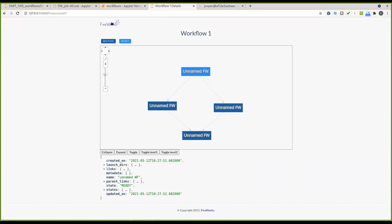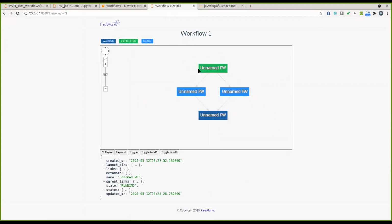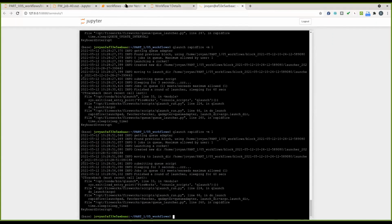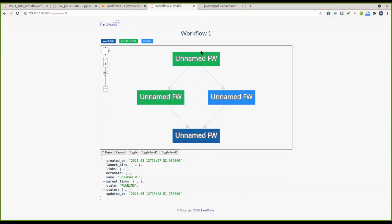Now what we see is that the first one has completed. Because the first one has completed, the next two are now ready to be run. So let's run one of them first, just to show. And let's look at what's in there. The first one is still completed, it does not do anything else, but this one ran and is now completed. This one is still ready, it did not run. And this one is still waiting because this one is not completed.